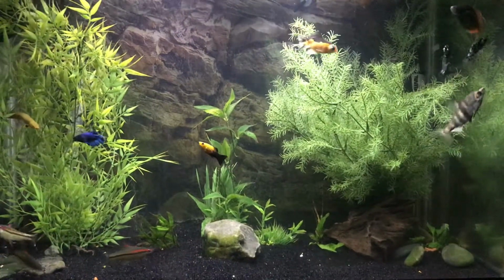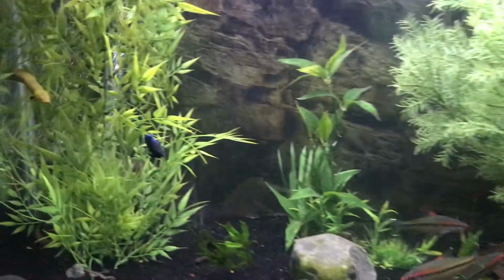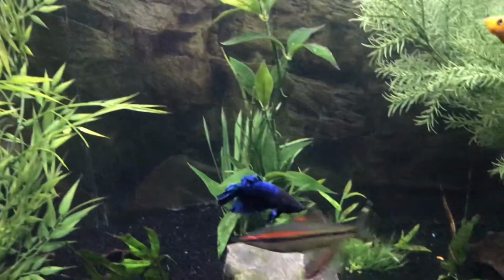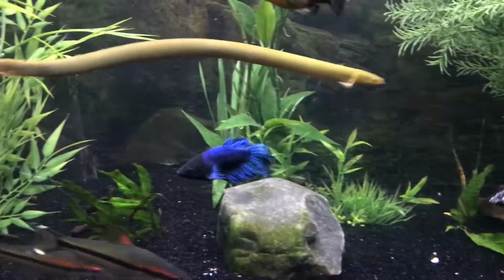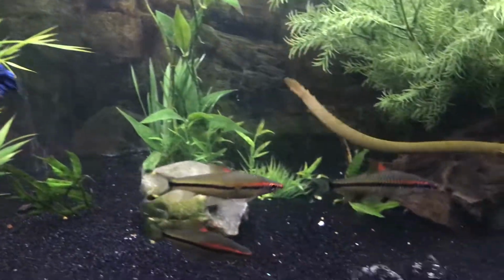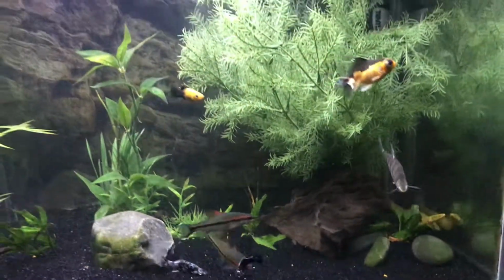In this tank, there are a couple fish, mostly these Denison barbs, because a lot of bettas will have long flowing fins. This one doesn't have much of the flowing fins, and I bought one on purpose that didn't have long flowing fins, because some of these fish, like these barbs, like I was saying, can nip at long flowing fins. So you just have to be mindful of who you're putting them with.